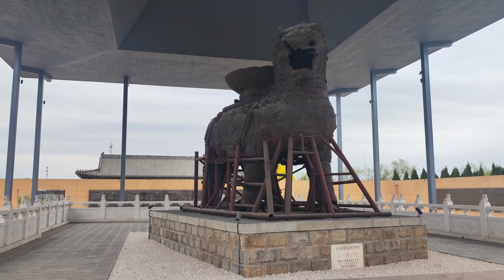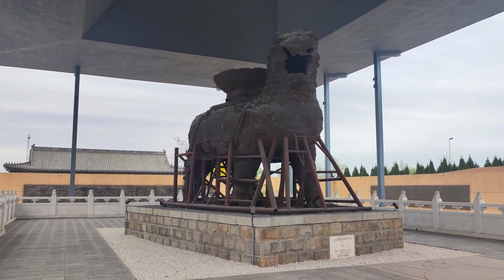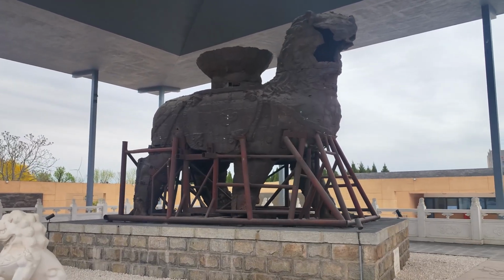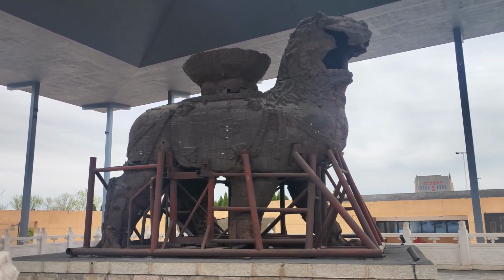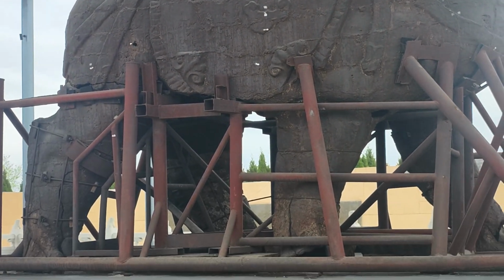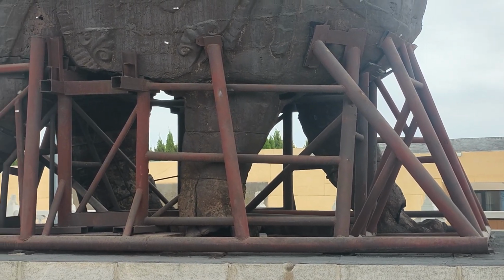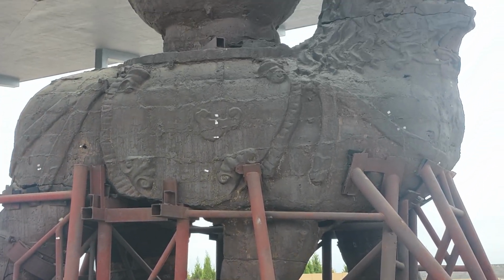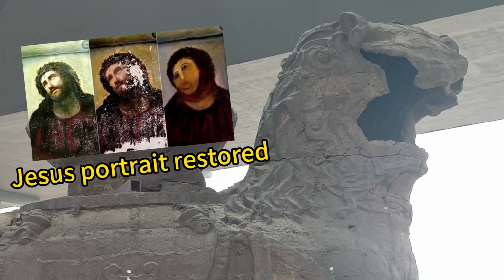Well, this is it. I've been building it up so much, I don't know what I was expecting. I don't know what to say. It is just a faceless, giant piece of artifact that recorded some history for us. I guess I just really enjoyed the story behind it and wanted to see it for myself. And hopefully you enjoyed this journey with me. Also, I hope the city doesn't try to restore it, because every time I think of art restoration, that Italian Jesus portrait comes to mind.